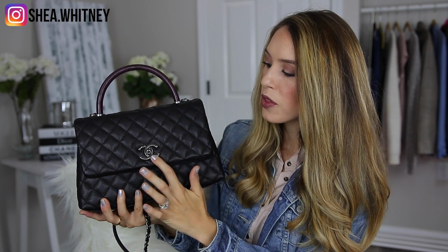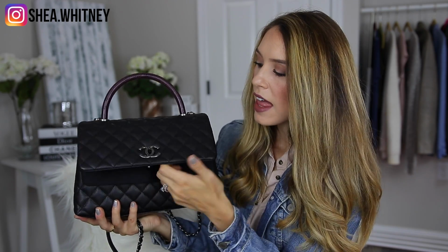So like I said, this is the black caviar leather, ruthenium hardware, it's silver, and then when you open it up, I'm not going to take too much out of it because this is brand new. I don't want to mess it up at all, but it holds so much, and it also does have a zipper compartment right here. So I seriously love this bag.